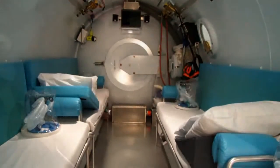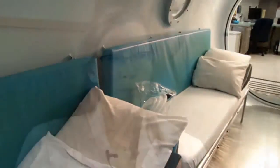During the time while they're actually in the chamber, it's pretty boring. We do have a TV, and we let them watch a movie if they want to. Some people sleep, some people bring a book in. That's about all that's allowed in there. We can't bring any electronics in there at all, nothing that will potentially spark or start a fire.